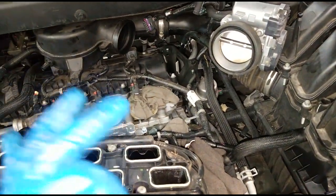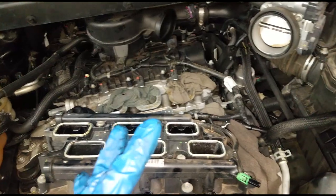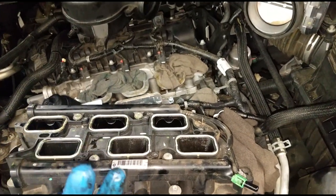So from there, just install the upper intake, put everything back together, verify your oil level. In fact, change the oil, verify your coolant level, because remember, you lost some coolant doing removal.